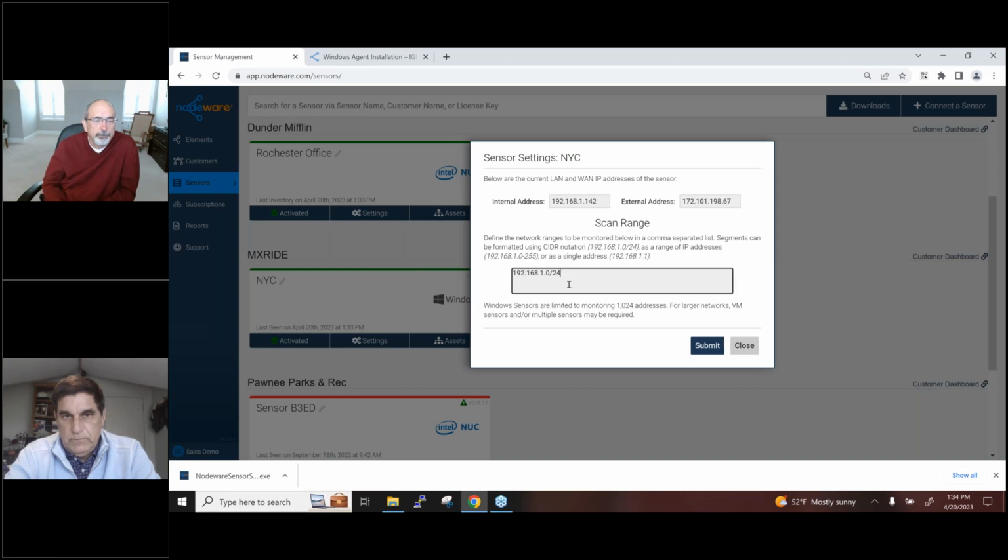There was one additional thing I could do: I could go into the settings of this, and let's say I had another subnet that I wanted to scan in addition. You can see my internal address is a 1.142 address, and it shows my external address. We automatically add that first subnet to the scan range. I could just do a comma separated 10.10.0.0/24 if I wanted to. Hit submit, and it would go ahead and start scanning that subnet as well. But in this case, I'm not going to change anything.